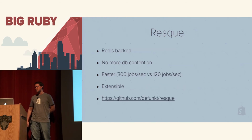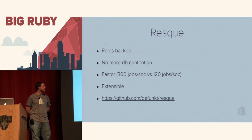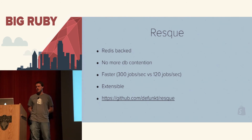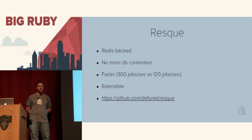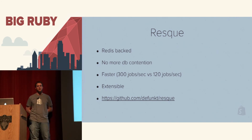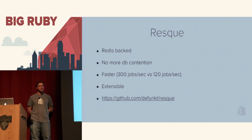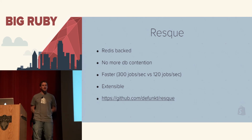We moved to Resque, which is Redis backed. The big reason to move to Resque was we no longer had as much DB contention. If you go back to one of my earlier slides, I said we have about 300 job workers. If all those job workers are hitting the jobs table, polling constantly, we're going to have a lot of contention on that table, and it was causing trouble as we wanted to grow the number of job servers and workers because we have a lot of jobs to work off.